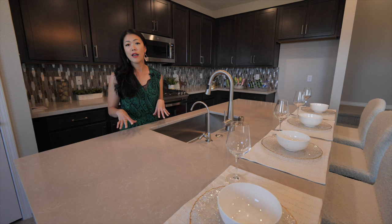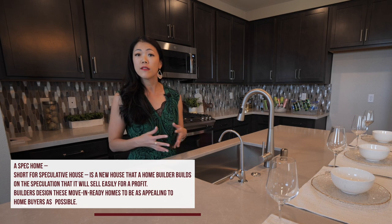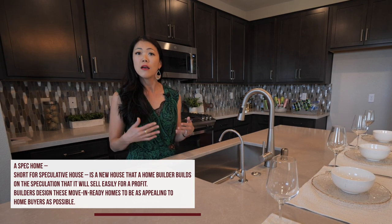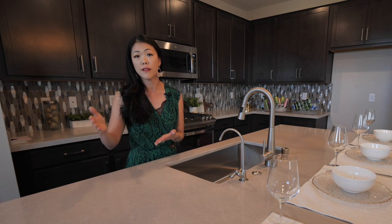In this particular case, my investor buyers bought this as a spec home. A spec home is when the builder calls out all the structural and design upgrades for you and they start building the home, so the home is move-in ready much sooner than when you were to actually go through the whole process of buying the lot and going through the process of structural and design upgrades.